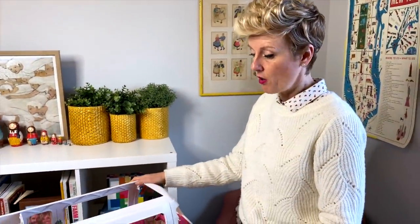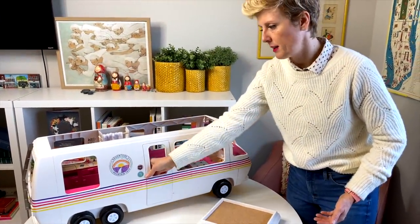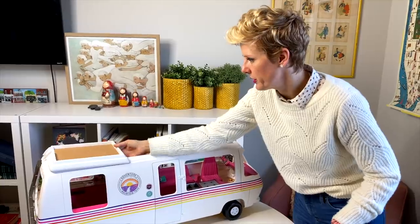It's still very solid and it rolls and, you know, this door doesn't feel like it's about to break. The plastic feels still very pliable and healthy. You know, sometimes old plastic gets all brittle. Yeah, brittle. But it's still in really good condition.